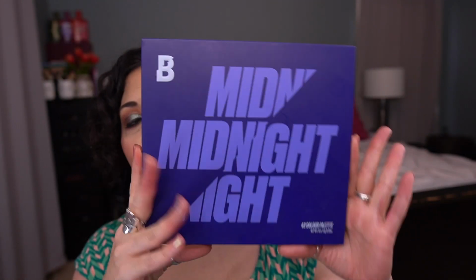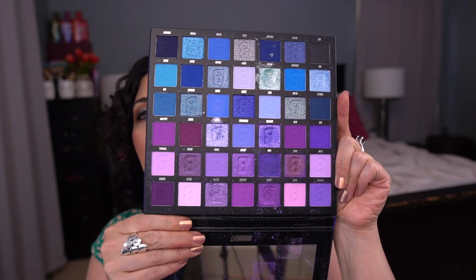All right, next up is by Beauty Bay. It's the Midnight 42 color palette. This is gorgeous. I mean, it is beautiful. It's like blues and purples. I think one day I did a purple look and the other day I did a blue look, or maybe I did 2 purples. I can't remember now. I love this. You can see I already have pan on this from my Pan in Every palette. It's so pretty. Highly recommend this palette if you are a purple and or blue fan. They also have a smaller version of this. I think it's a 24 pan palette. So those are just some of the purples. I don't know. I really enjoyed using this. So again, this one is not going anywhere.